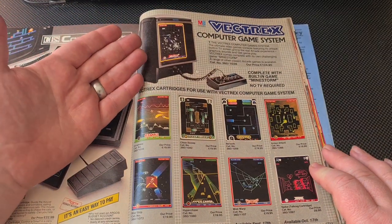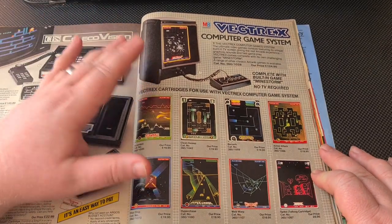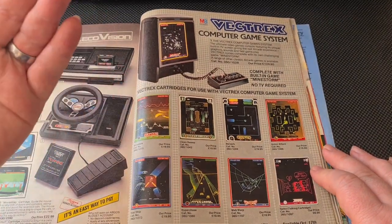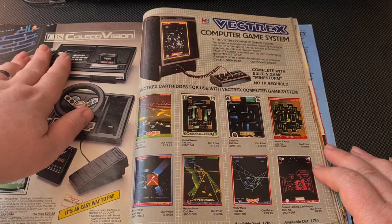The 3D glasses for it. People have remade the 3D glasses. There are 3D games for the Vectrex. Stunning, stunning console. And if you can, again, with the ColecoVision, get one if you can. Or if you can't buy one, go and play one if you see one at a retro event. You will not be disappointed. Love the Coleco, the Vectrex.